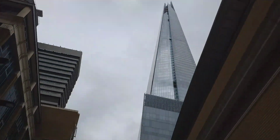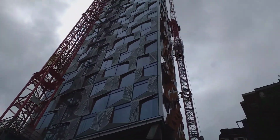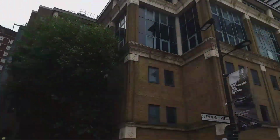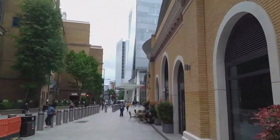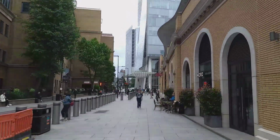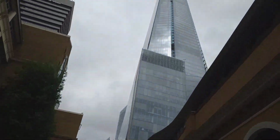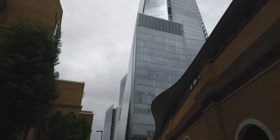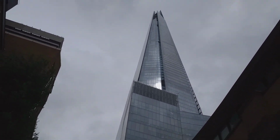There's the Shard, by the way. Building more things. What they're building here. Building more things in London. Interesting. But yeah, this is the Shard. I'm not sure if it's the tallest in Europe or tallest somewhere. It's a tall building anyway. One of the tallest buildings. Canary Wharf was the tallest building in London. Now it's this one. And it's the Shard.